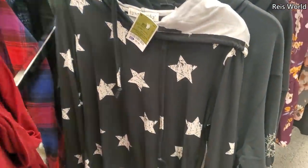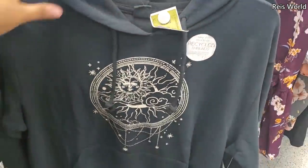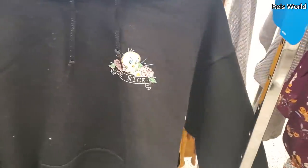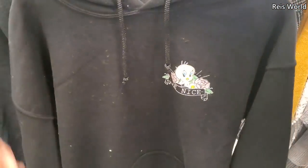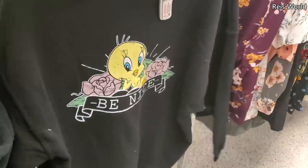And that's $5.99. And then check this one out. It will be a hoodie for $15. Really simple in the front. Oh gosh, another Tweety one. Be nice. I've been finding a lot of Tweety and Looney Tunes. This one's different. Here's the back. I can't find a price for this one.